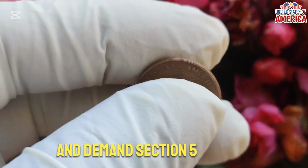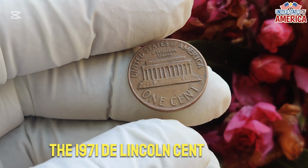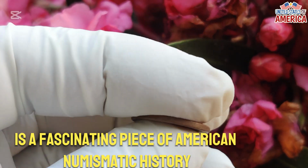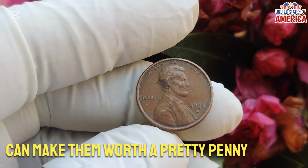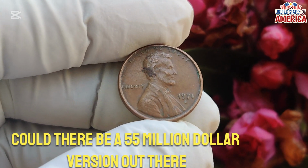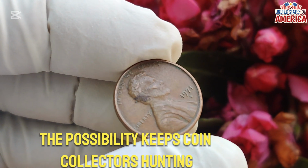Section 5. Final thoughts and call to action. The 1971 D Lincoln cent is a fascinating piece of American numismatic history. While most are common, rare varieties and pristine conditions can make them worth a pretty penny, sometimes thousands of dollars. Could there be a $55 million version out there? The possibility keeps coin collectors hunting.